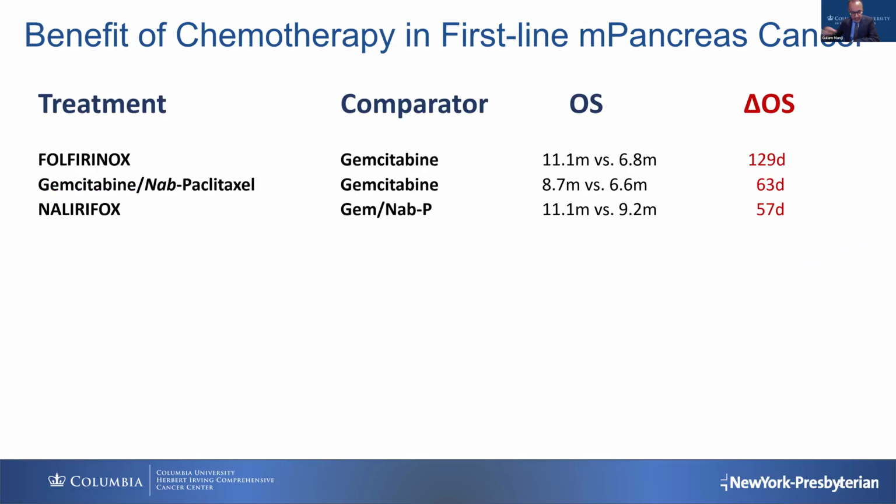However, even though we feel that we have made a tremendous amount of progress, I want to put that in context. In patients with metastatic pancreas cancer, FOLFIRINOX gives you roughly a 5-month overall survival benefit. This is median. Gemcitabine and nab-paclitaxel, a little over 2 months. NALIRIFOX, which is liposomal irinotecan with some dose adjustments to a similar triple therapy chemotherapy backbone as modified FOLFIRINOX, also 2 months.